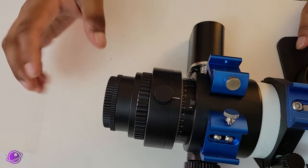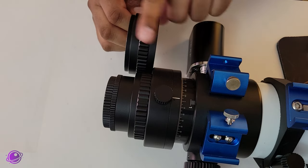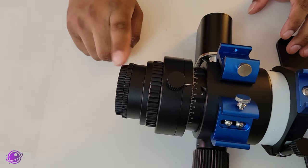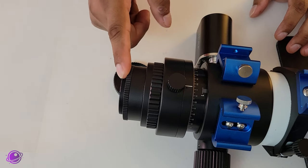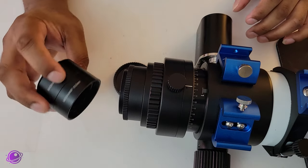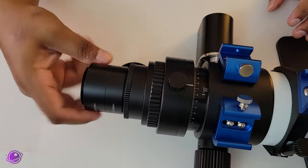Other reducers that I have usually just stick out, they add length. So this one got reduced by about whatever the length is of this. And that's all you really need. All right, and then to achieve back focus, 55 millimeters starts at the end of the M48 right here. So it's from here to the camera sensor. So as I showed you, I have a couple of these M48 spacers that came with a tube tech. So I do this, so let's try to screw this on.